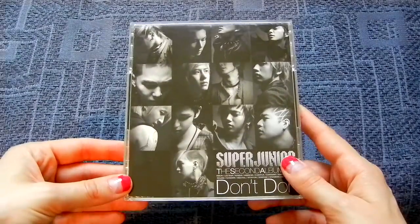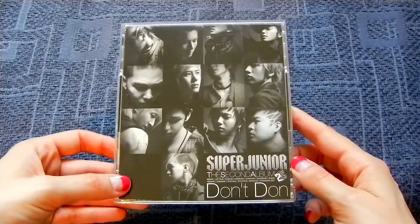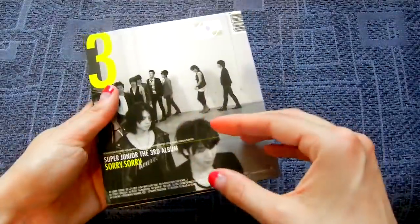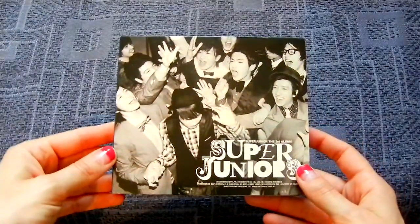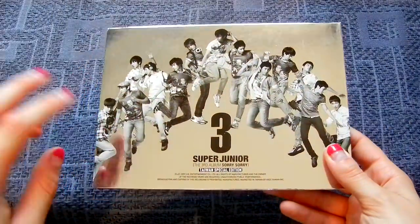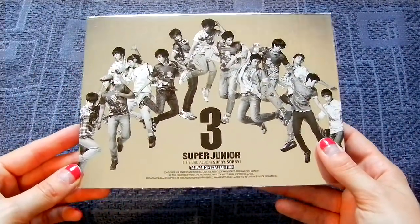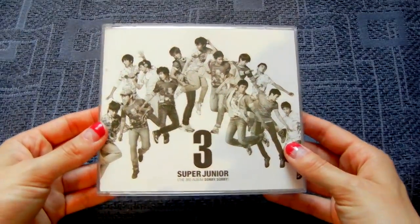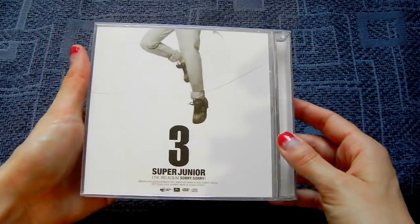I also have the CD only version of the Japanese version of this album, so I still need the CD plus DVD one, but I have this one at least. Onto the third album, I have Sorry Sorry A version, Sorry Sorry B version, and the C version repackage. Also have this kind of D version kind of thingy. It's actually the Taiwanese special edition with a DVD, as well as the Japanese press version of this album.